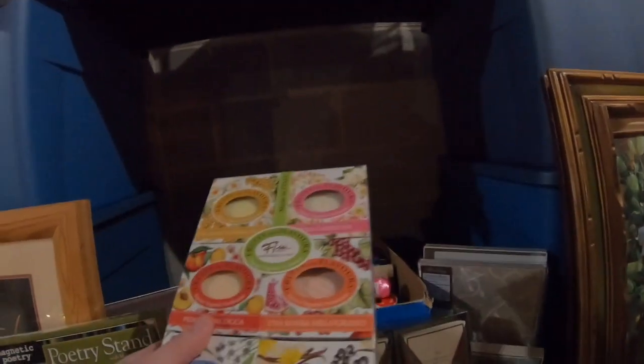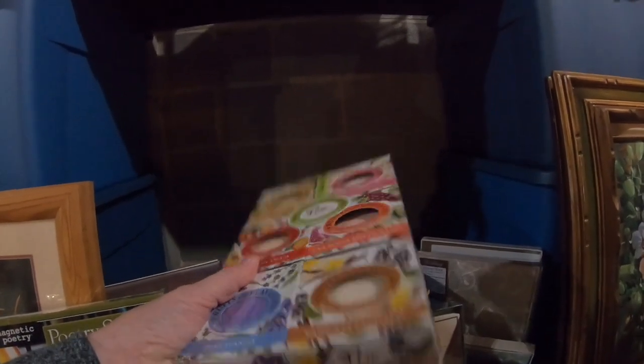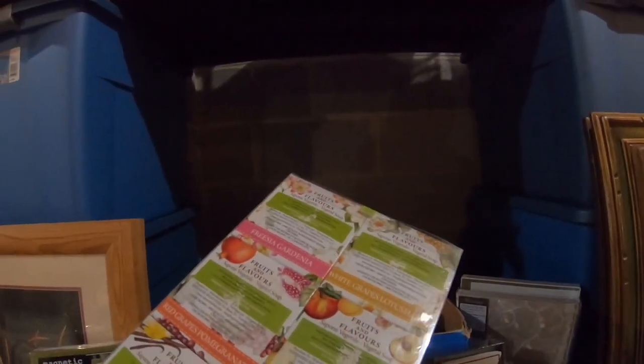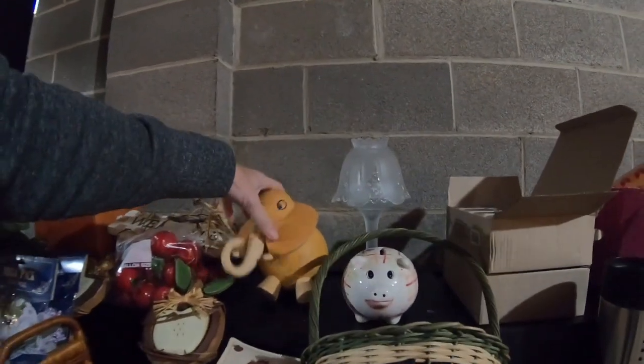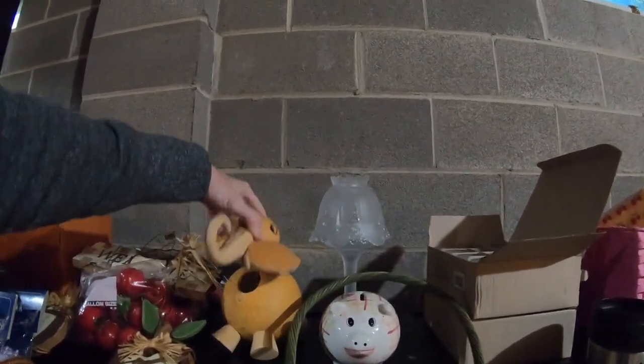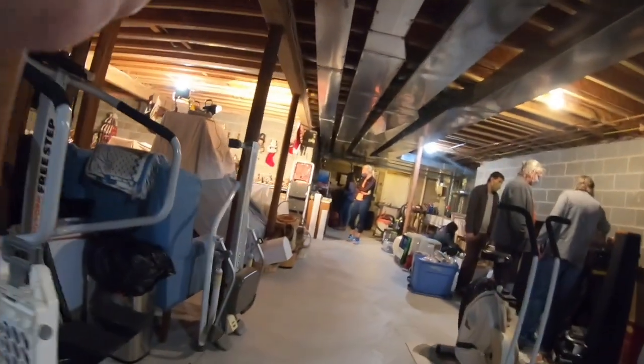I decided to grab a couple things that weren't marked, hoping that I could get a deal on them. Sometimes soap does well. I've had a lot of luck selling soap, so I grabbed that. This poetry stand, I've sold one of those before. Can't remember for how much, but I figured I'd grab that, kind of do a bundle thing. This guy was weird. He was like an elephant made out of a gourd. And there are the guys that are testing that stereo.